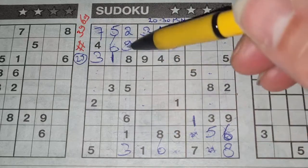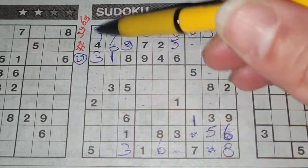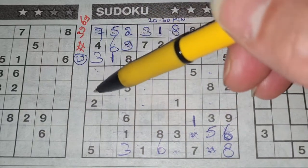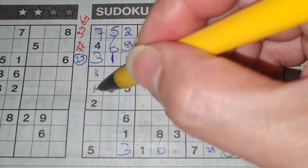1 and a 6 in the third column. 1 and a 6 in the second column. So in the first column, the only two places left for the 1 and a 6 goes in those two boxes as a pair. 1 and a 6. Let me mark those two boxes.